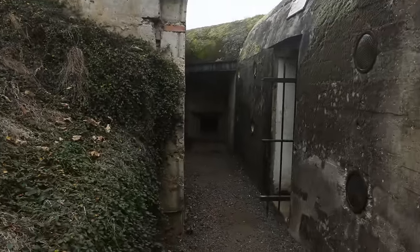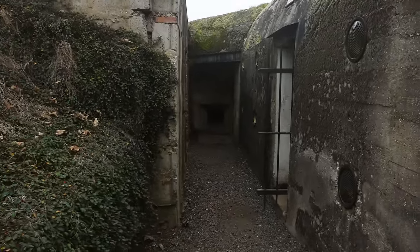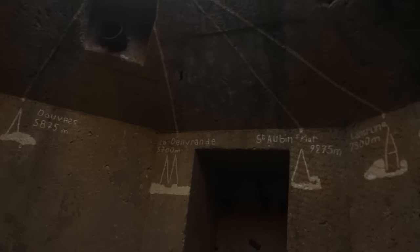Okay, so obviously we see a spot there that we've seen before, where they would have had maybe a machine gun set up to guard the entryway here. And then if we go up here into this Tobruk, oh, careful not to bump my head. Oh.